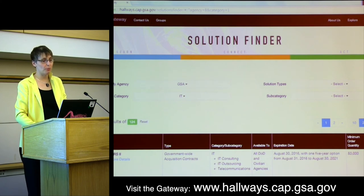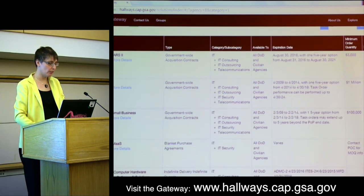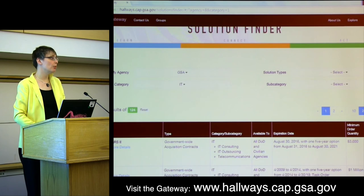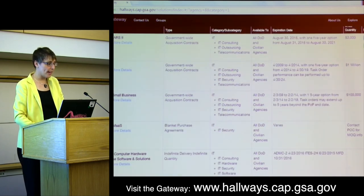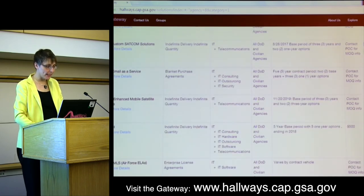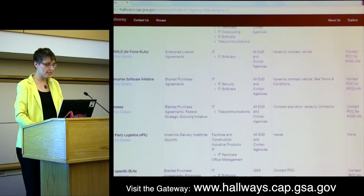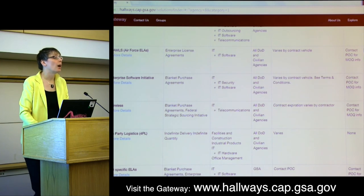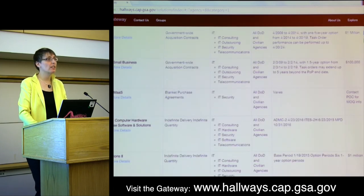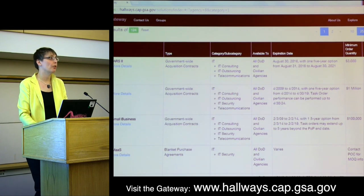It pulls these all in. We previously had PDFs of contracts in here, which was sort of painful. So this tells me that if I want to buy IT without digging any deeper into the subcategories, I can use 8(a) STARS, Alliant, Army CHESS, Enhanced Mobile Satellite Services, and Encore 2, both from DISA. I can use ESI, the Enterprise Software Initiative from Navy. So it gives you a list of every contract that's available to you for government-wide ordering. You actually know that instead of just Schedule 70 out there, there may be a more pinpointed solution that helps you accomplish what you need.